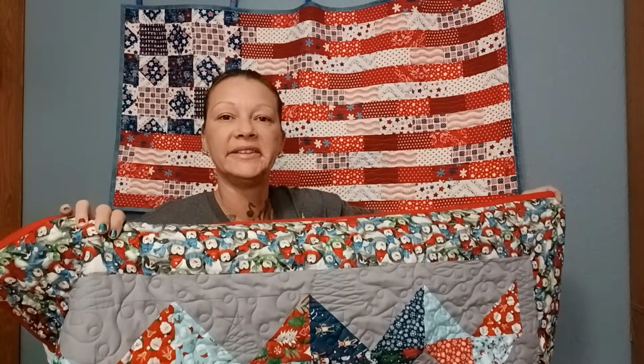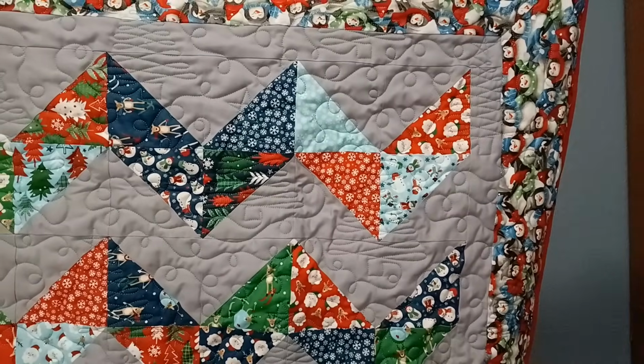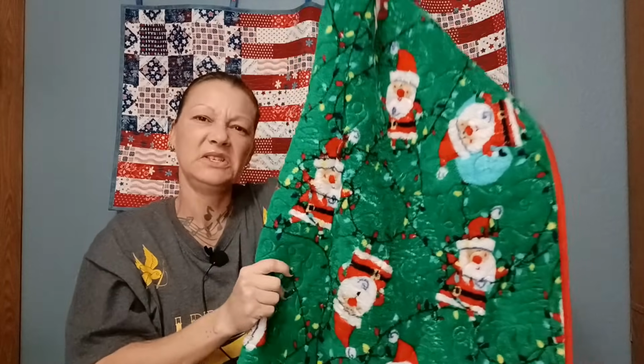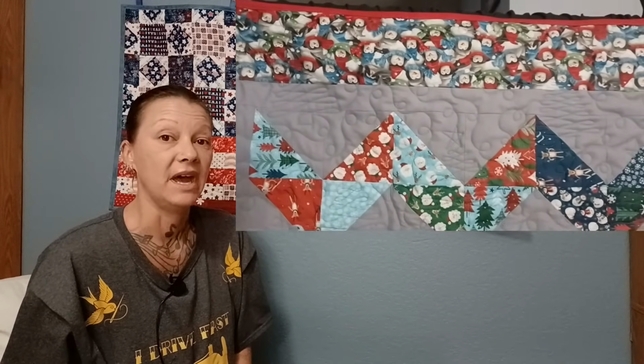Let's hang this up so you can see the whole entire thing with all the beautiful quilting of Christmas trees and the lovely fleece back. Ooh, so soft. Let's hang this up and take a look. There it is. How easy was that? So this is a Christmas quilt. It's beautiful, right? It's very puffy too, because I did put batting between this quilt top and that fleece backing.